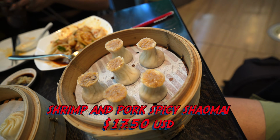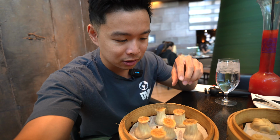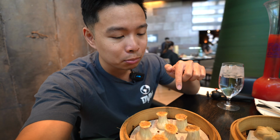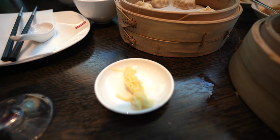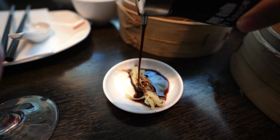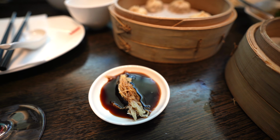This is my first time having the shrimp and pork siu mai here. It kind of looks different than a regular siu mai. It's in like this little dumpling thing right here. It's usually like yellow when I have it at other dim sum places, but let's try it out. All right, another thing you gotta do at Tai Fung is create your sauce. I like mine a little bit salty, so I'll add a little bit extra soy sauce, and then some people like to put vinegar as well. See the vinegar? Vinegar right here.